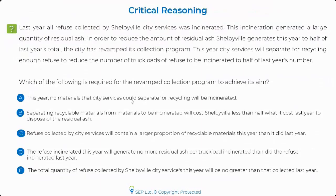Let's first compare C and D. Let's say that you were able to eliminate A, B, and E, and you were confused between C and D. The first step here is to understand the difference. You can note this down if you want. If you are confused between two options, without going back to reread the whole thing and thereby wasting time, first understand what is the difference between C and D. C is talking about the proportion of recyclable material this year and the proportion of recyclable material last year. D is talking about the amount of ash generated this year. So that is the difference.